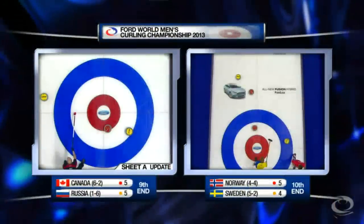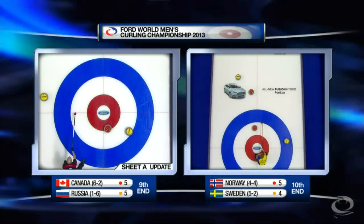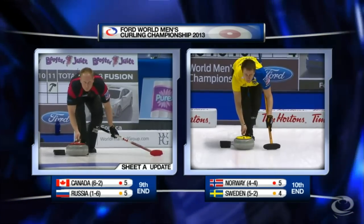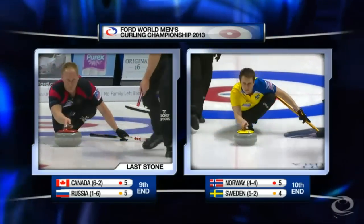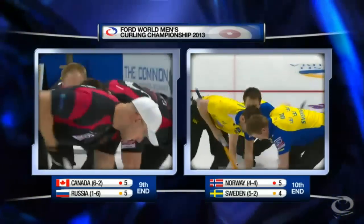1-2. Canada, Russia over on sheet A. See that stone back. 4 foot belongs to Canada. Nothing protecting an open draw here for Jacobs, as the double was missed by Drozdov with his final shot. So an open draw, Canada take a 7-5 lead.